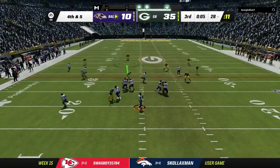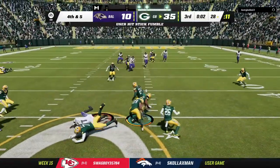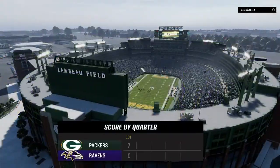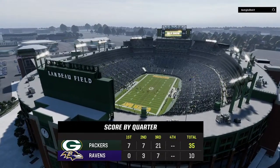On 4th down, Fields. Open. And he coughed it up. And the Packers pick it up. And it's a big turnover there on the final play of the quarter. So it'll be a change of possession on the turnover when we get back.